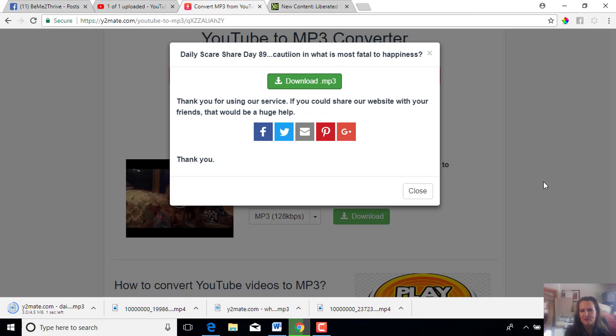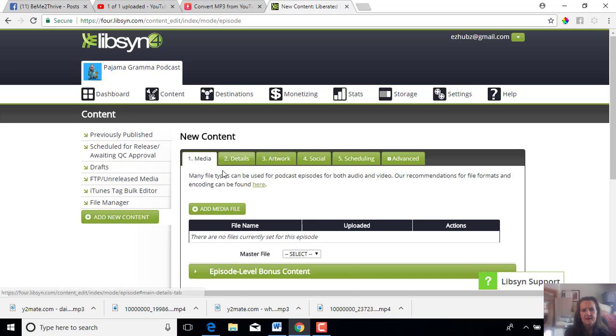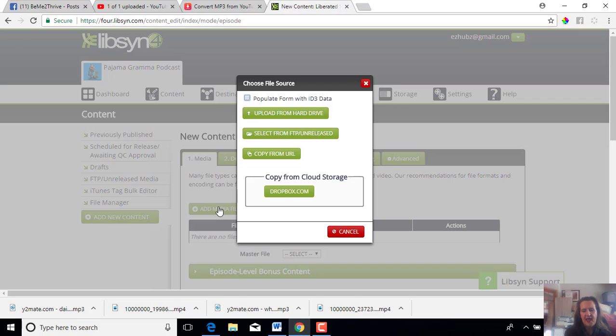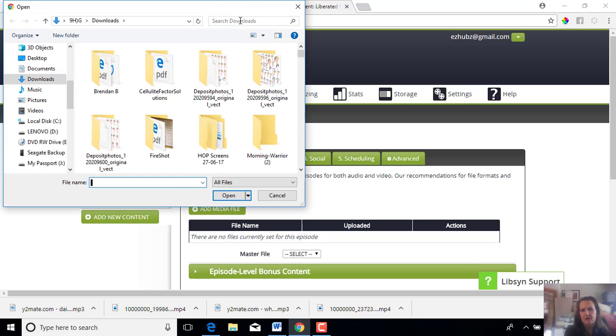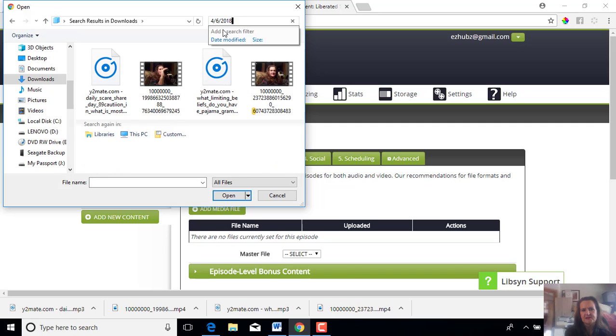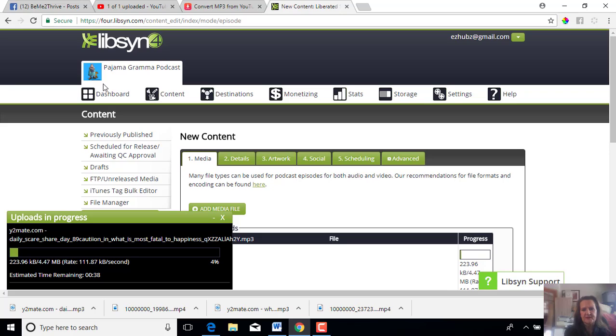I love it. Then I'm going to go to my Libsyn, add media file, upload from the hard drive, and now my date's already selected in here, so I just have to click it from the drop down menu. And again, it's going to be this Y2Mate, and I check the title before I click it and download it, because I don't want to download the same file twice. Libsyn will let me do that, but that just takes up my memory and space, so why would I want to do that?